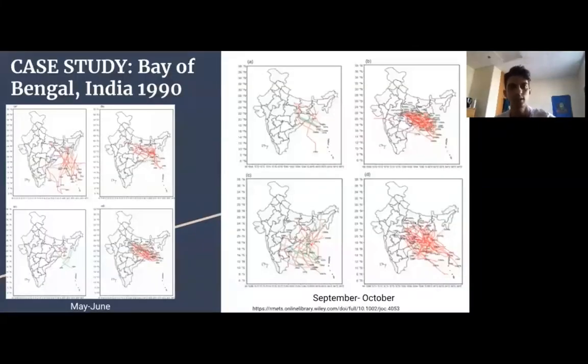In a case study on the Bay of Bengal in India and Bangladesh, here we have two diagrams. The left diagram is the months of May to June in 1990 in the Bay of Bengal. And on the right, we have two diagrams. We have the diagrams of September and October. September at the top, October at the bottom, May at the top on the left, June at the bottom on the left as well.